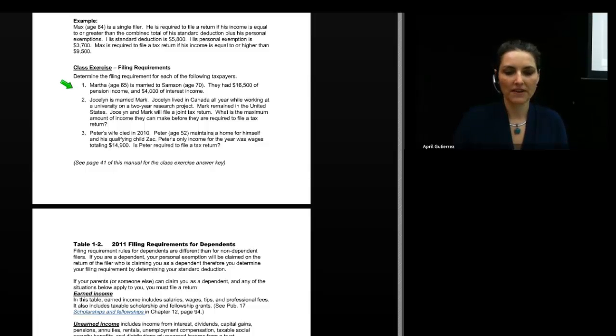So are Martha and Samson required to file a tax return with the level of income you see here? Madeline says no. Who else says no? Does anyone say yes? Who has no idea?